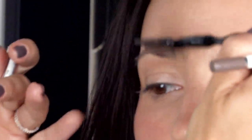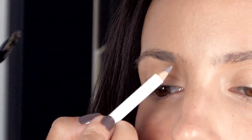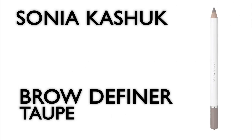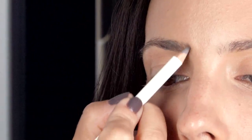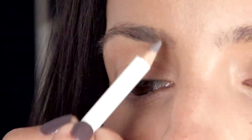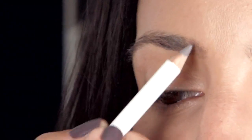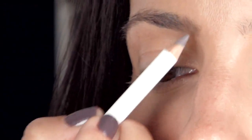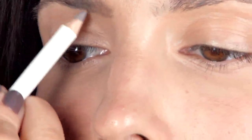Now on Kristen's brows here, she needs filling in to bring the beginning of the brow to the same tone as the rest of the brow. So I'm just going to use the Taupe brow pencil, and almost in little mini strokes, I'm going to fill in that area until it comes to the tone of the rest of the brow where it's not overly done. And the key is to make it all look super, super natural.